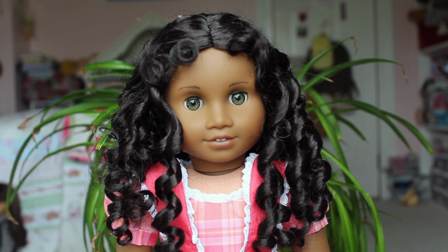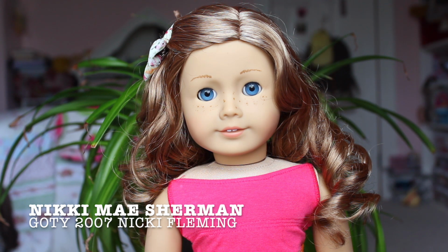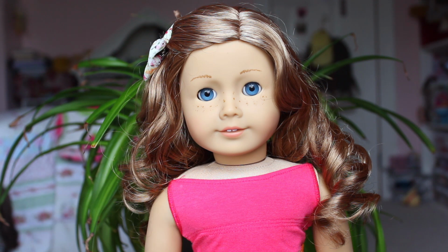My mom got me her, and I got her for Christmas that year. Now moving into the modern girls, I thought it was appropriate that we started with Nikki. Nikki is the second doll I got, and I got her when she was Girl of the Year in 2007. I changed her name from Nikki Fleming to Nikki Sherman, but her name is still Nikki, and she still is one of my modern dolls.